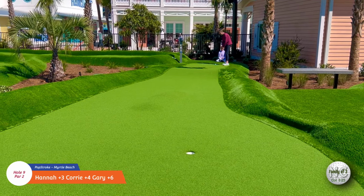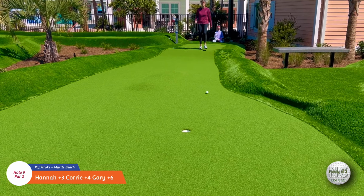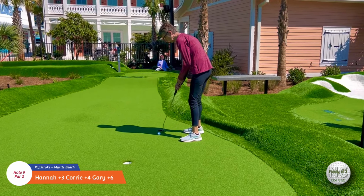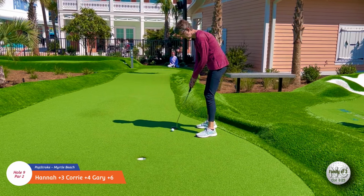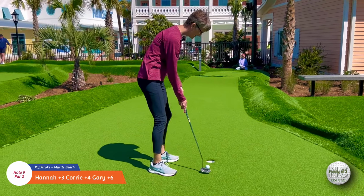Okay, folks, here's Corey on number 9. This is another par 2 hole. And that's not a bad putt. She got pretty close. We'll see if there's any curves around the hole. That's the key thing, because it tricks you sometimes. Oh, see? It rides the hole. Goes around it.